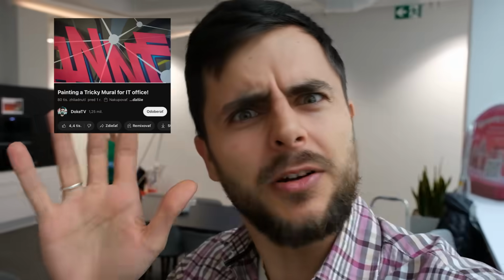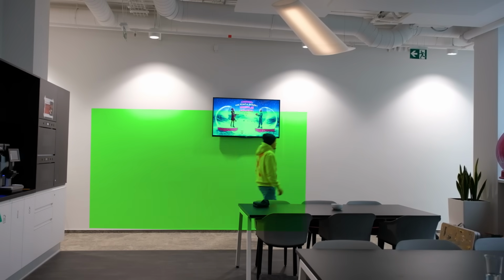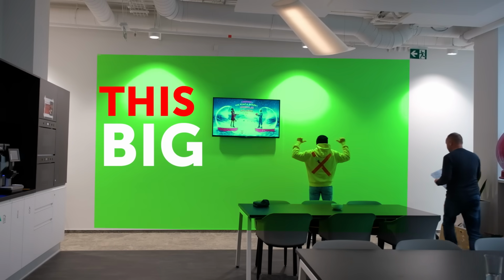So let's go. You see, we paint this project for Telekom Slovakia, which is a branch of the German Telekom. Over the past 3 years, I painted about 7 walls for them, and this is another one. The thing about this project is that it's divided into 2 parts: the smaller one that went viral, and the bigger one that we are painting today, right here in this beautiful kitchen on this big wall.